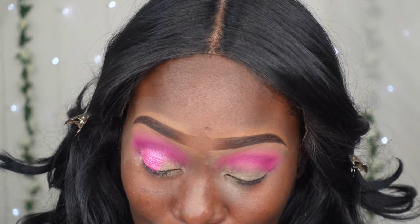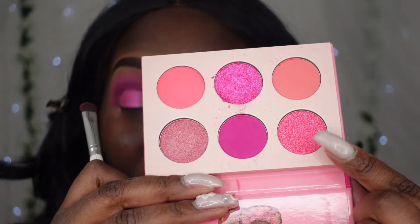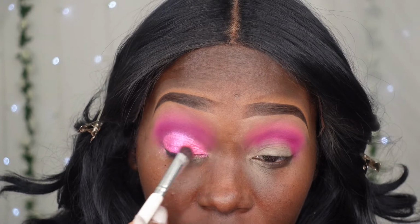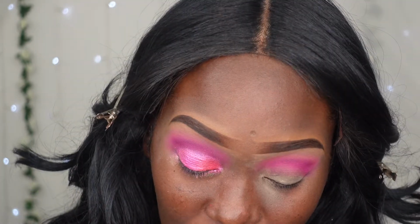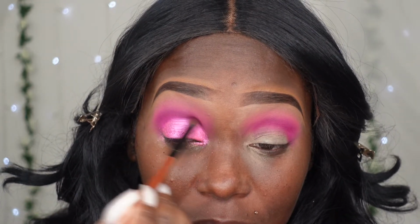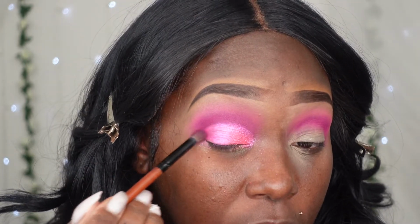I don't know, y'all. I don't know. Like I said, I don't know. I'm going to go ahead and take this shade right here. Let me take some more of that dark pink and blend my crease in these two lid shades now together. I'm also gonna put some towards the outer part.